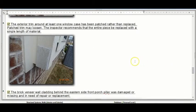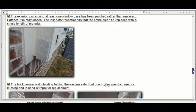Here, this is just a pet peeve. I mean, this is a brand new house. Why would we patch together pieces of window frame and trim? These should be nice, solid pieces that aren't patchwork on a brand new home.